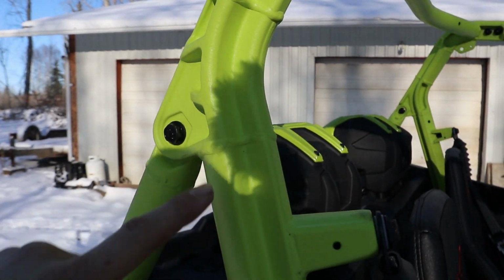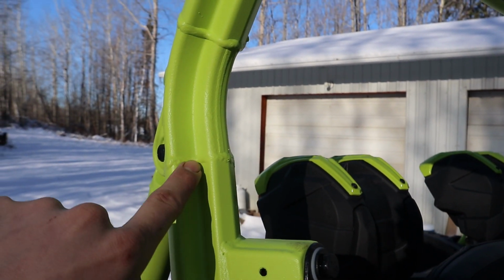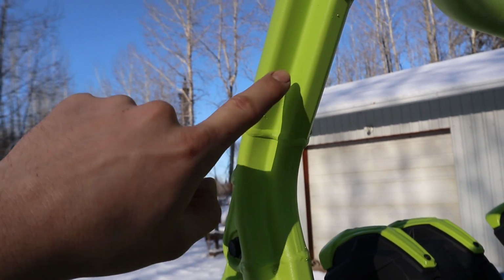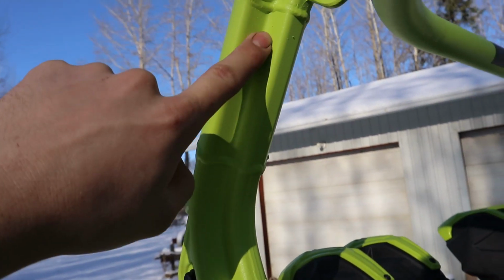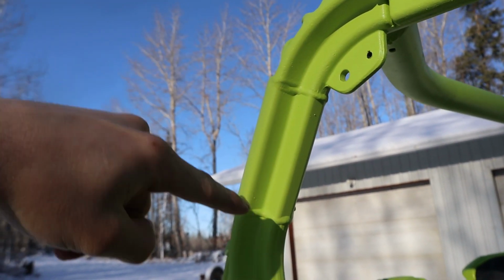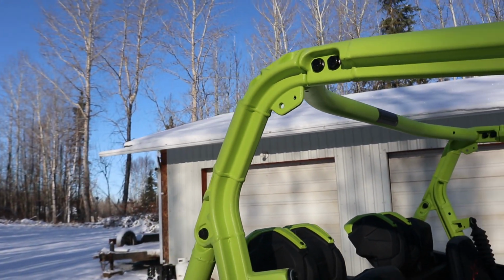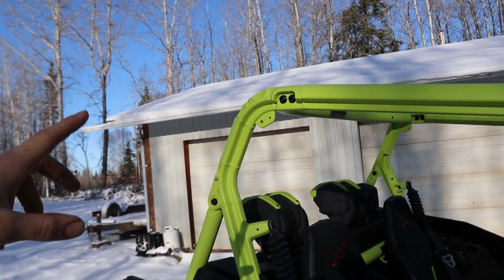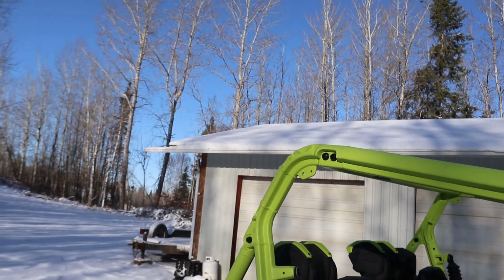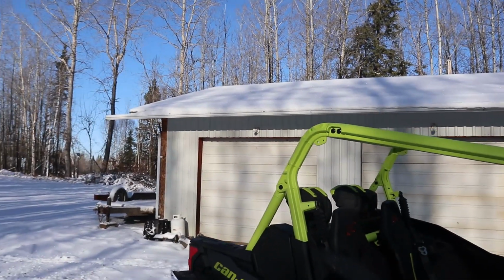Like, look at how bad, or not bad, but just exposed the welds are here on the cage. And it almost looks like they added this little short 4-inch piece here. So to chop the cage, I guess you cut here and you cut here and drop this down to there. We'll probably be doing that. I just need to find some lime green paint just so we can clean up the weld afterwards. But definitely something we are going to consider doing.